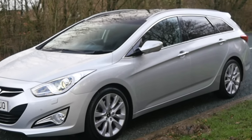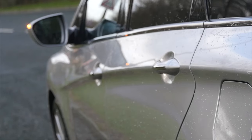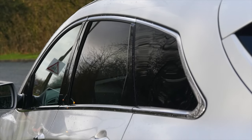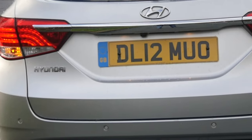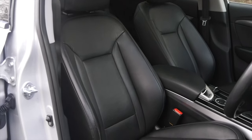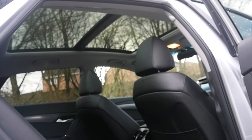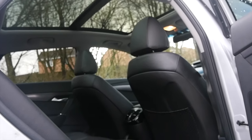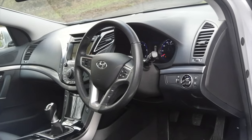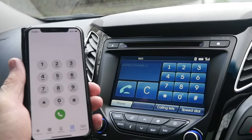Fuel economy: urban, 47.9 miles per gallon. Extra urban, a fantastic 61.4 miles per gallon, and combined is 55.4 miles per gallon. 0 to 60 time of 10.6 seconds, a top speed of 124 miles per hour, and 134 brake horsepower from the 16 valve engine. Road tax is pretty cheap as well: 6 months £79.75 and 12 months is £145. The car is MOT'd until the 1st of the 7th, 2020.